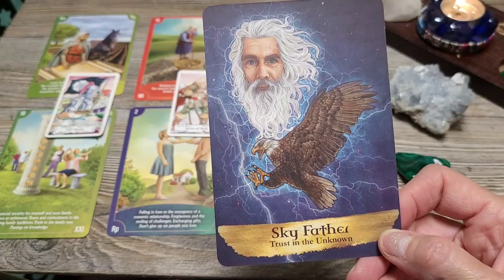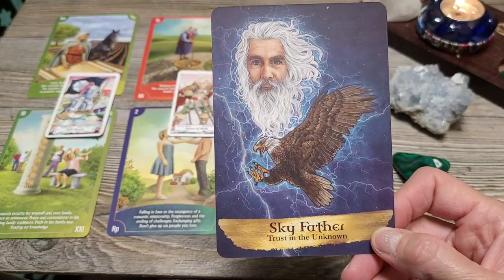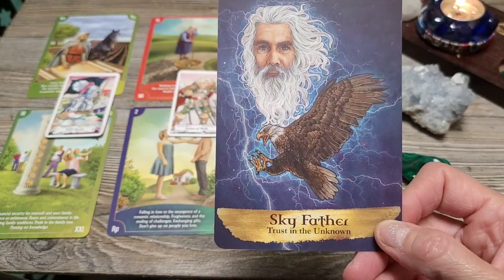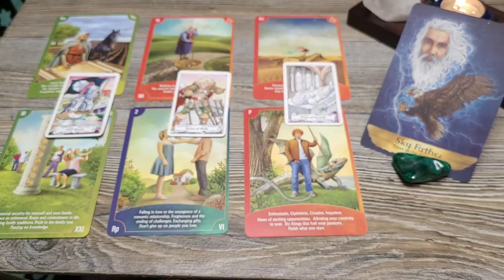This card can also appear when there are opportunities to improve the father connection in your life. If your father figure is in heaven, know that his spirit is drawing closer. If he is on earth, there's an opportunity to heal something, whether past or present. What a beautiful message.